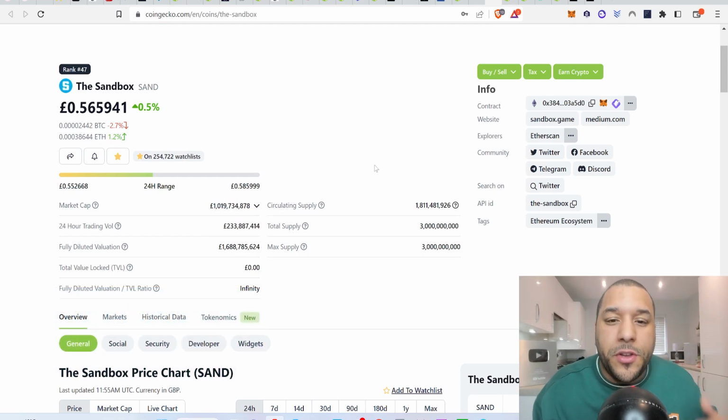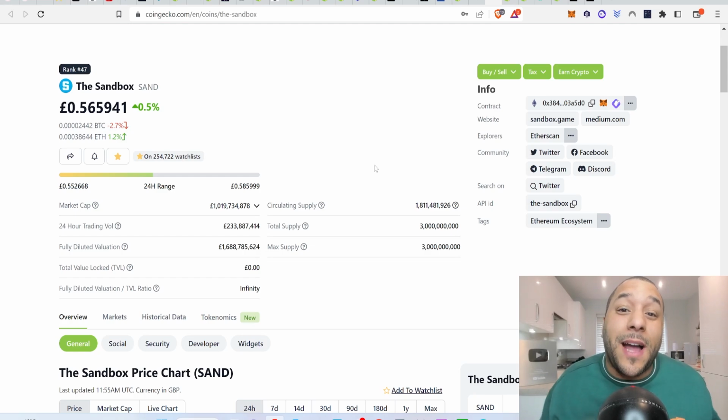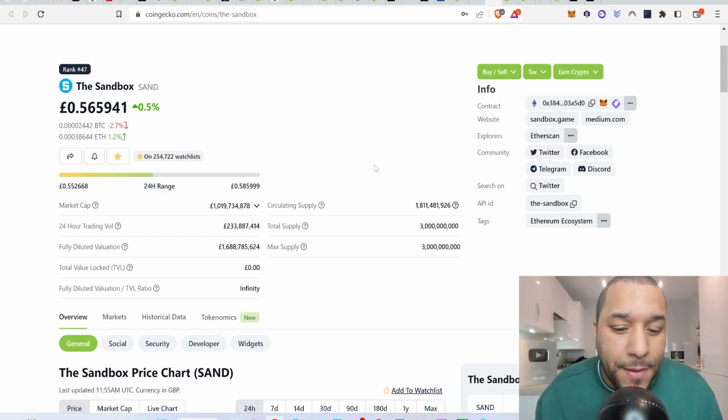And I've been showing you low cap coins. But it is good to be diverse and have some that are higher cap. So, you know, this for me would be considered as a blue chip.